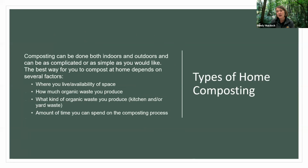The biggest thing as you're looking at your home is to first figure out where you live. Are you in an apartment? Are you in a townhome? Do you have acres and acres of land that you can utilize? And how much space do you want to designate for your compost? Another thing to look at is how much waste you are producing, and what kind of waste. Are you primarily going to be composting kitchen scraps, or do you also have a large garden or yard clippings, grass clippings, leaves that you want to build into a compost pile? And then the final one is how much time do you want to spend in your composting process?